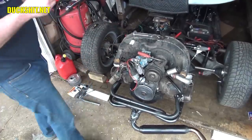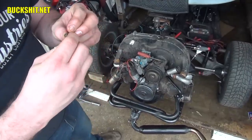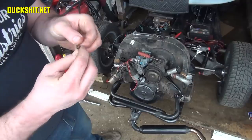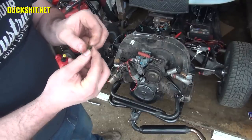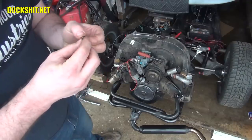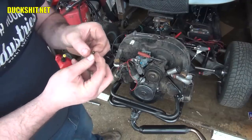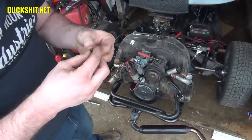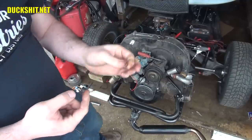Alright, now this jet was a 130, and wait a minute, you know what, I misread that. I thought it was a 130 and too small, but it says 120 on it. I must not have had good lighting when I looked at it. This is definitely too small. Well, without a doubt, we had too small of a jet in here.